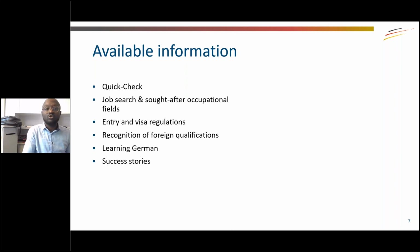After finding a job, you have to clarify the question of recognition. You'll find a section on our website where you can find any information about this very important topic of recognition. You also find information about learning German, and we have different success stories of immigrants who arrived in Germany and have lived here for maybe more than 10 years, explaining how things work for them.